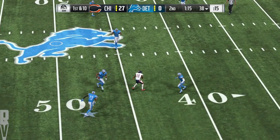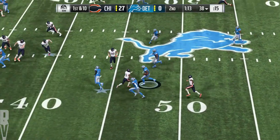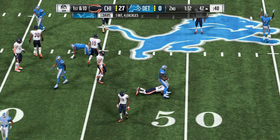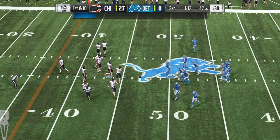And he fires one that's intercepted. Picked up by the linebacker, Jaron Davis. And he'll return this ball across midfield to the 47-yard line.